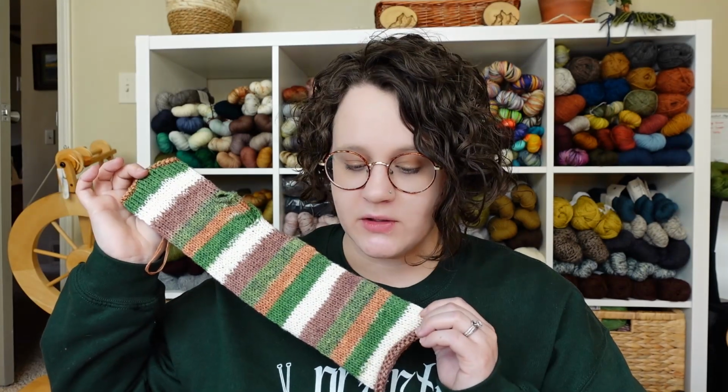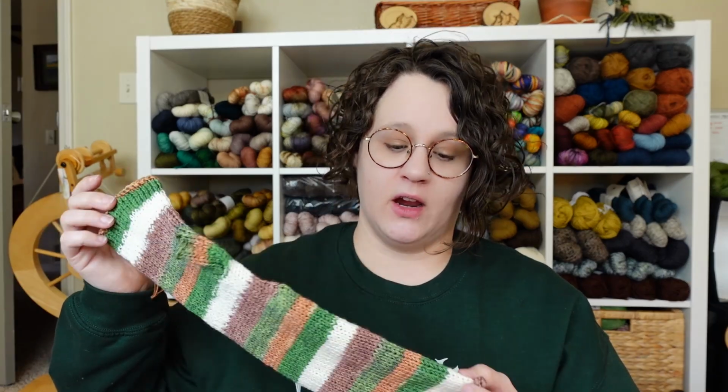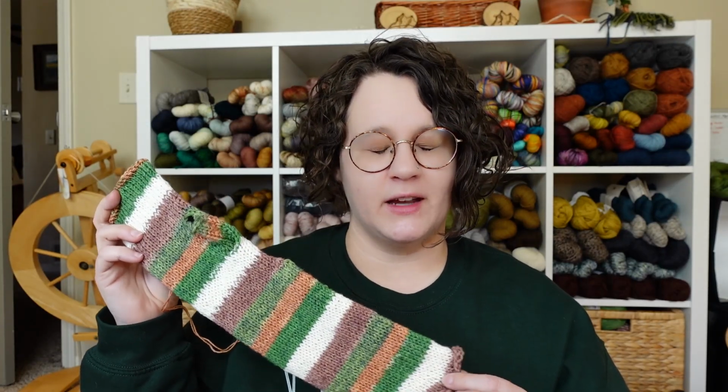Now, I am using Taylor's pattern more as a recipe versus following the pattern exactly, and here's why. The pattern is written for worsted weight. I'm holding fingering weight double to get a DK, so my gauge is going to be slightly different. Because I'm doing more of a DK gauge, I am doing a size medium for myself when I would do a size small because I have little hands.